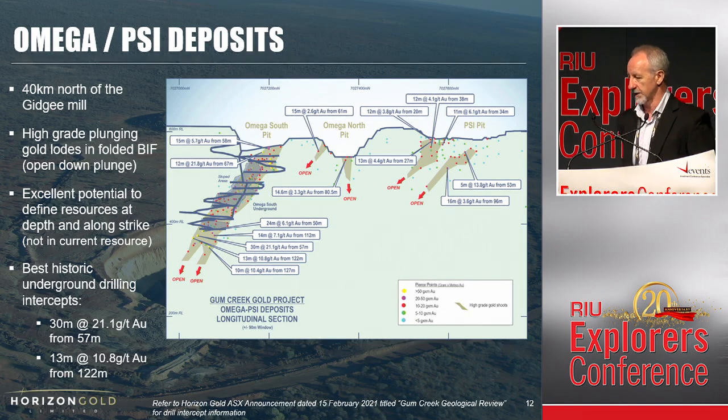Omega and PSI deposits are 40 kilometres north of Gidgee. These are high-grade plunging gold lodes in folded banded iron formation, open down plunge. These form in structural jogs and run down the parasitic fold axes of the BIF. It's the Omega BIF, it's quite strike extensive. It goes for several kilometres to the north of these deposits. There's been a little bit of drilling and a few hits, so we've got lots more work to do up there, but immediately we'll have to follow up on these more shallow plunging shoots.